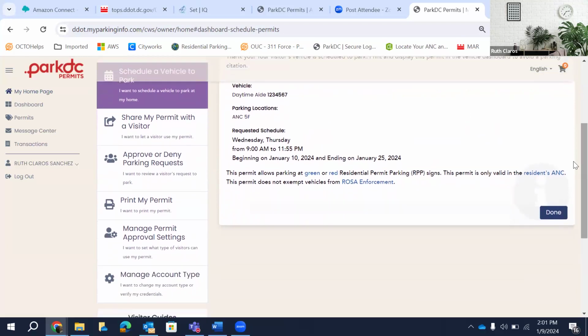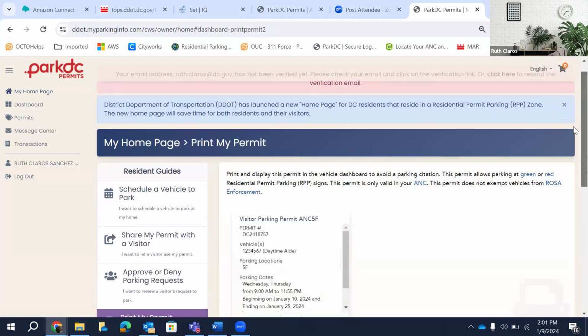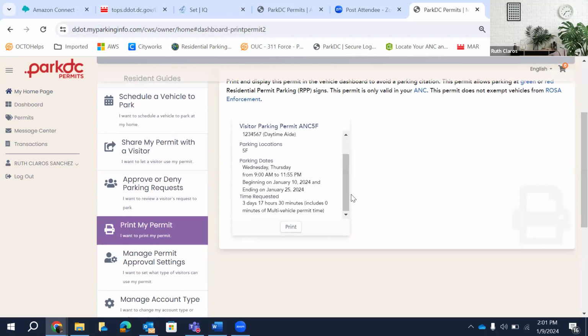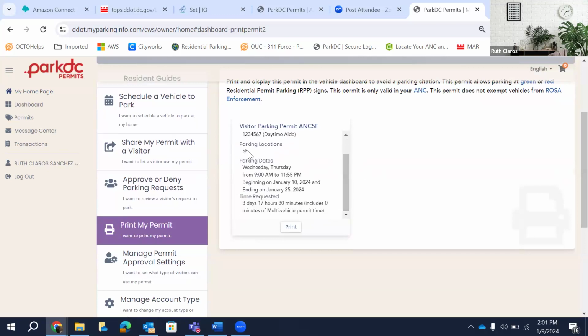Okay, so I'm going to go to the print my permit section. And the permit is right here. So this permit tells me that this is the tag number of the vehicle and the nickname. This is the section, the A and C, where this vehicle can park. This is the start time and the end time. When does it start? When does it end?